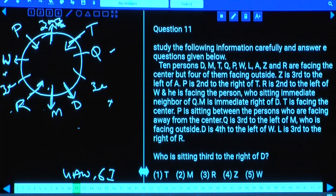M is to the immediate right of D. T is facing the center. P is seated between the persons who are facing away from the center. Q is to the immediate left of M, and M is facing outside.